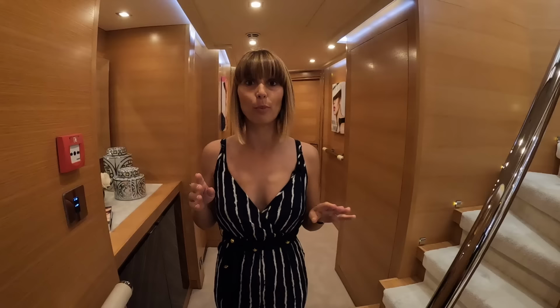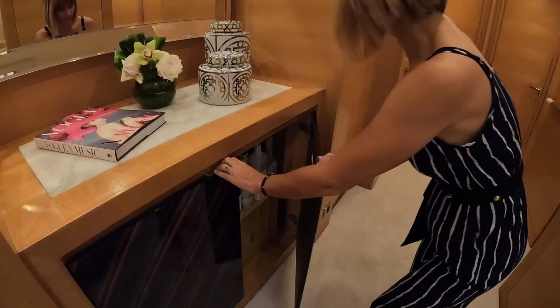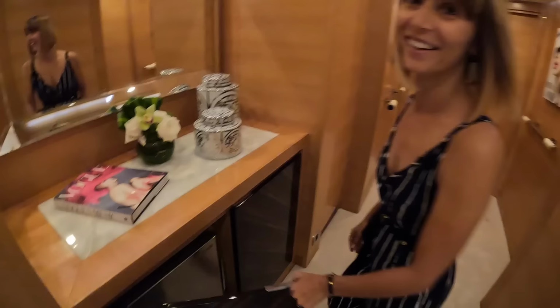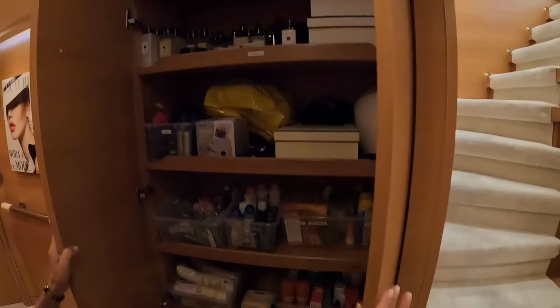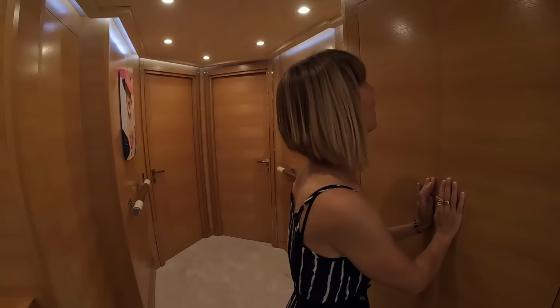So we do have a refrigeration unit here. So if guests get up in the middle of the night and need something cold to drink, there you go. Oh, wow, look at that. Anything you forgot and didn't bring with you, the crew has it. That's so cool. That's a big thing, especially on the charter boats.